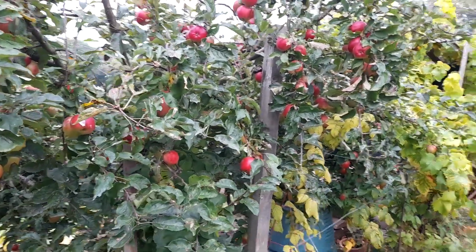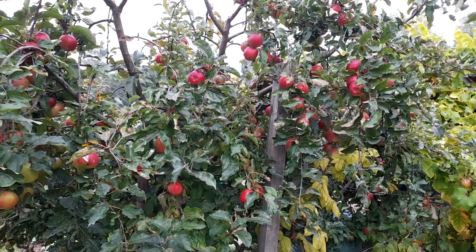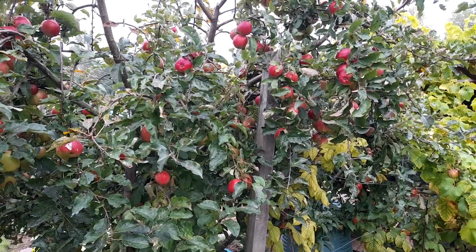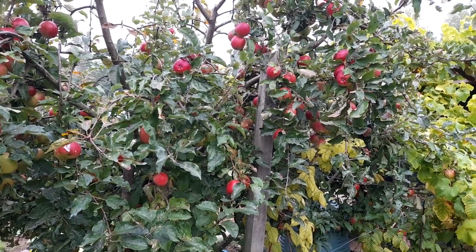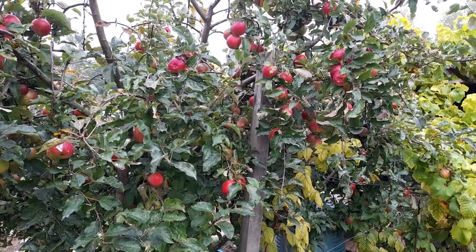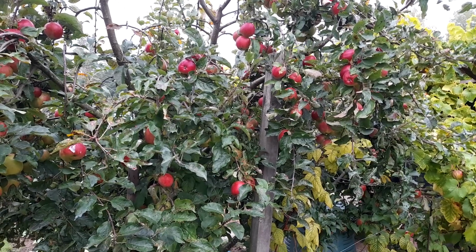But the apple itself is glorious. It tastes fabulous. And I did say to the plot person that has this plot now, do harvest them early, because the later ones seem to get a worm or a midge, as my mum would say, in there. But such a glorious colour.